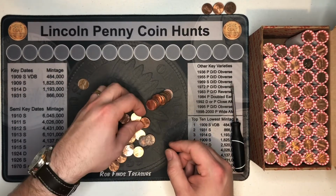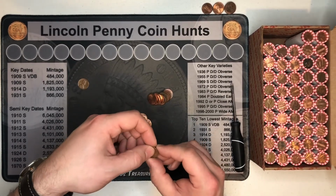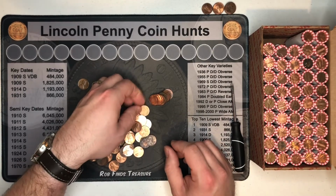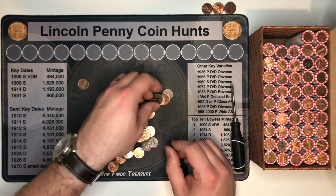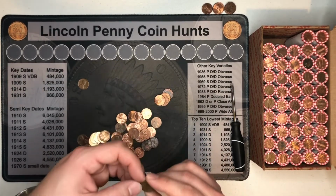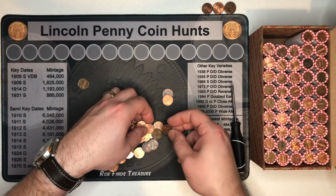Copper. Boy, there is nothing. It's a 96. There is nothing in these rolls.